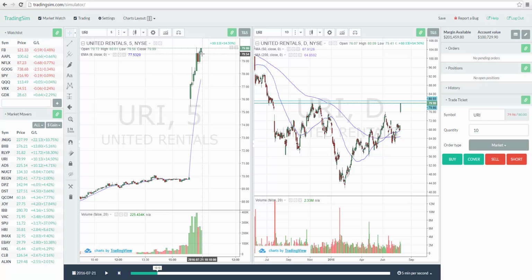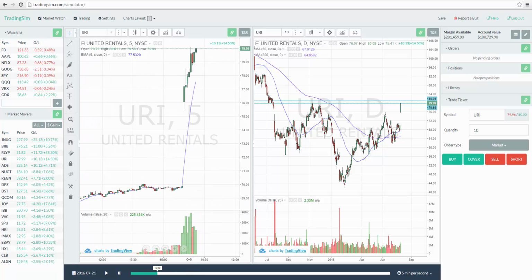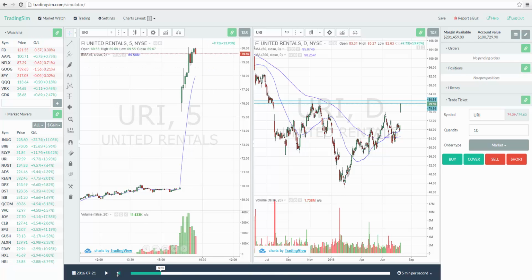So is it prudent for me to take a long position here? Probably not. It's already up 10 plus points, 15%, and we're coming into a huge level of resistance, and we've seen that this level has held on the previous two attempts. So we want to be cautious, right? We want to actually be thinking about this potentially being a bull trap. Any break above 80 could be a potential bull trap.